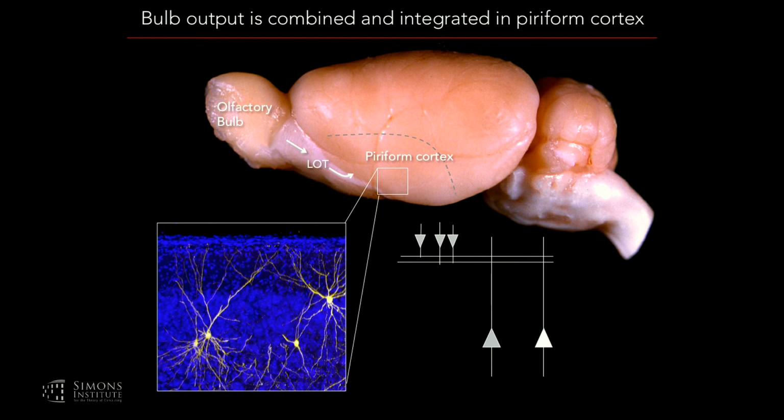That allows individual neurons within piriform cortex to respond to possibly unique combinations of activated glomeruli. In addition to their excitatory connections onto the pyramidal cells, the mitral cells also make excitatory connections onto a class of inhibitory neurons located in layer 1 that provide feed-forward inhibition onto the pyramidal cells. Now, much like CA3, piriform cortex is a densely interconnected recurrent structure.